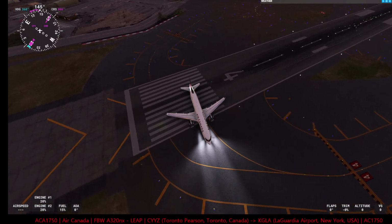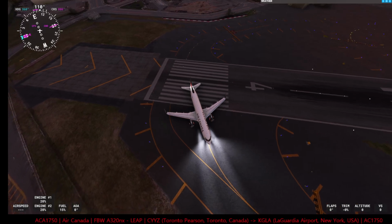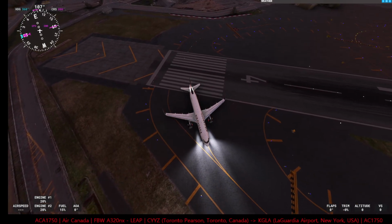Air Canada 1750, vacating all the way down at Bravo. Air Canada 1750, left turn Bravo to the ramp, good day. Left turn Bravo to the ramp, thanks so much, Air Canada 1750.